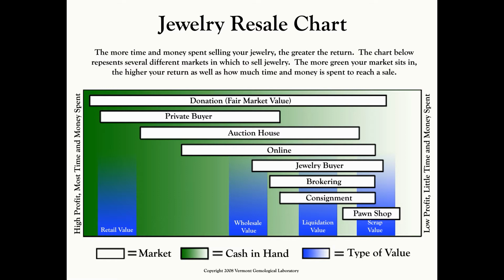Just to the left of the pawn shop, we have consignment, brokering, and jewelry buyer. These represent professionals inside the jewelry industry. Everyone in these markets has access to new goods at wholesale, so selling your item here will realize less than wholesale value. Consignment typically takes time, but your items will be in a fancy case in an established store. Brokering and jewelry buyers usually don't take a lot of time, but you need to find one that you trust. Look for their credentials. Scrap gold is typically sold in these markets at a national average of 60 to 70% of the scrap value.